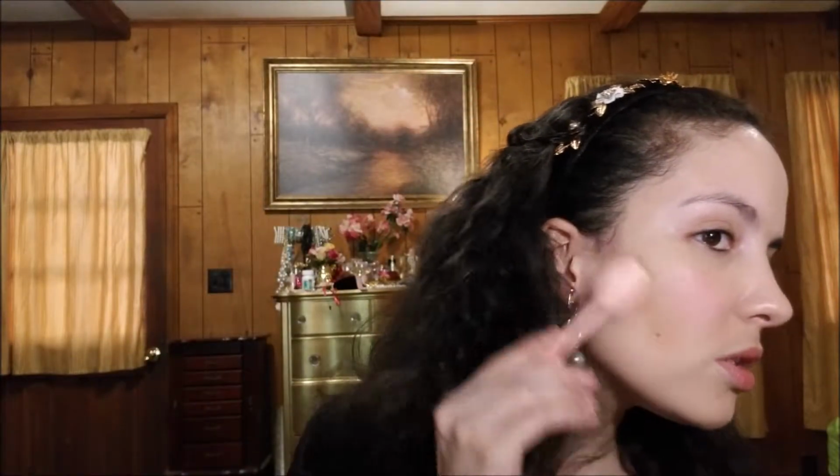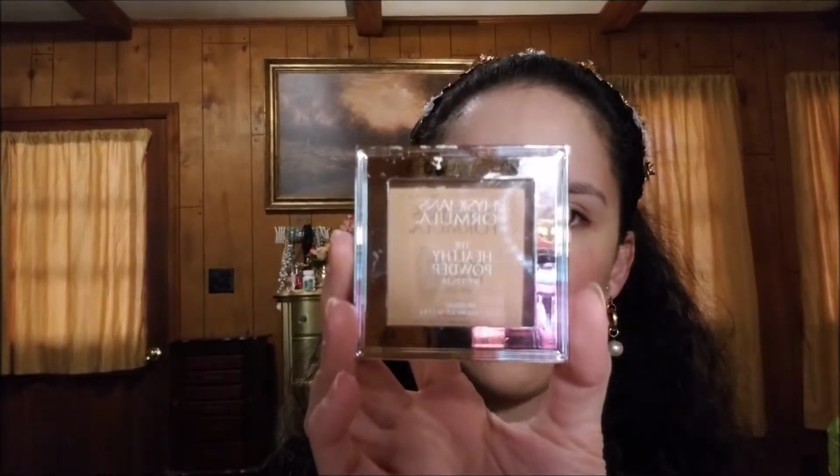Now, see, to me that just doesn't look blended enough. I don't know if that's the way it's supposed to look. But anyway, I guess I can use that for a bronzer, maybe, something like that. Okay, now that I have that powder somewhat blended, I'll move on, and that was like $1 as well, I think.